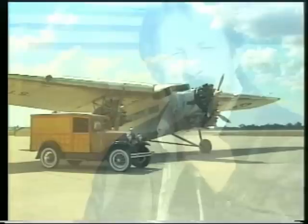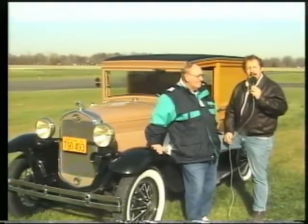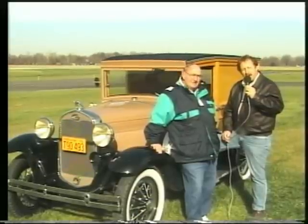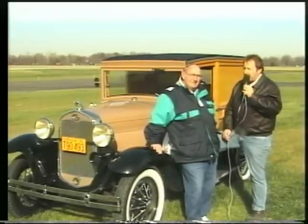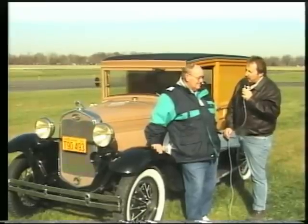At the Fly-In Cruise-In, we have an opportunity to meet a lot of interesting people. And I'm with Chet Garner. And Chet's from Marion, Indiana, and we're standing here in front of his 1931 Model A delivery van. Chet, you've been at this restoration business a long time, and this is a rare vehicle.